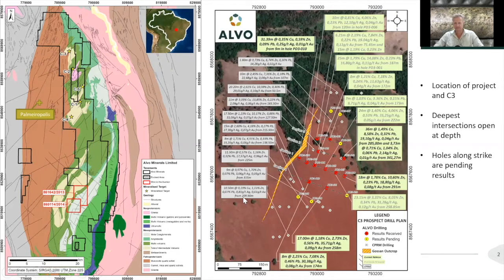So what I'm showing here is the layout of the drill holes and what their results are. The results on the left are from the historical work that was done by the CPRM, or the Geological Mines Department. They're actually up here on site at the moment visiting the project and looking through it, and they're all pretty impressed so far. So after this webinar, I'm going to join them for dinner.